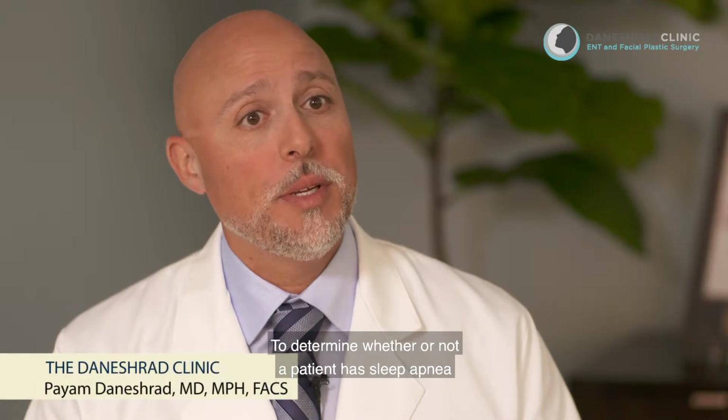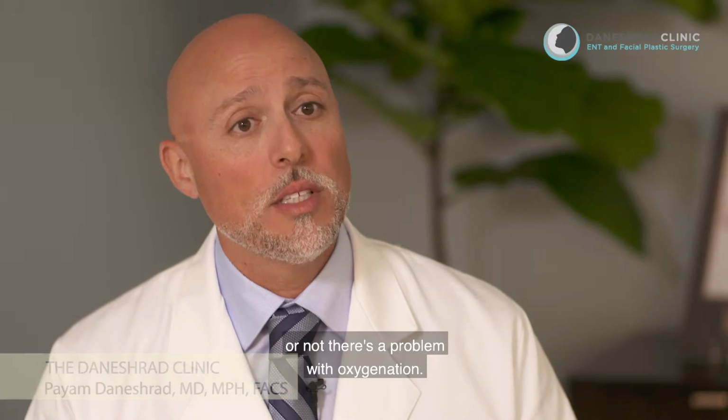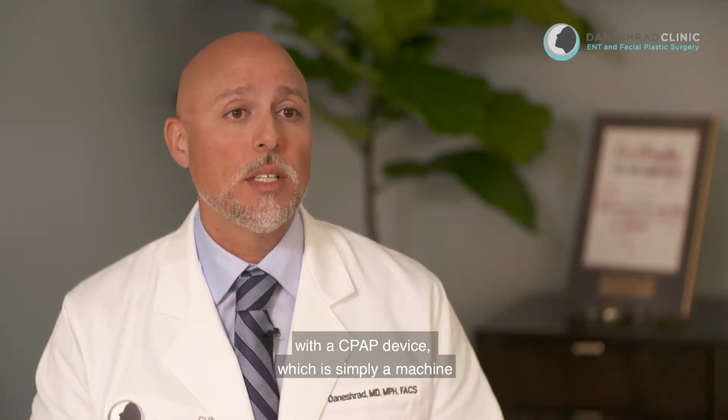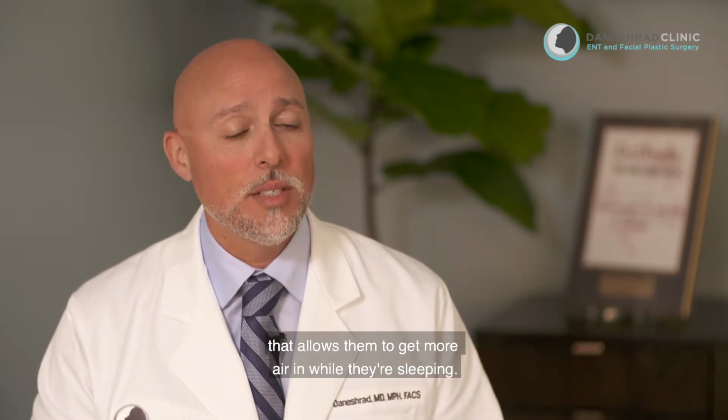To determine whether or not a patient has sleep apnea, we'll get a sleep study to see whether or not there's a problem with oxygenation. If a patient has sleep apnea, we'll try treatment with a CPAP device, which is simply a machine that allows them to get more air in while they're sleeping.